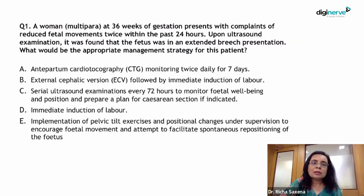A, antepartum cardiotocography monitoring twice daily for 7 days; B, external cephalic version followed by immediate induction of labor; C, serial ultrasound examination every 72 hours to monitor fetal well-being and position, and plan for cesarean section if indicated; D, immediate induction of labor; or E, implementation of pelvic tilt exercises and positional changes under supervision to encourage fetal movement and attempt to facilitate spontaneous repositioning of the fetus. So what do you think should be the correct answer in this case? Please answer on chat. So yes, option C, which is serial ultrasound examination every 72 hours.